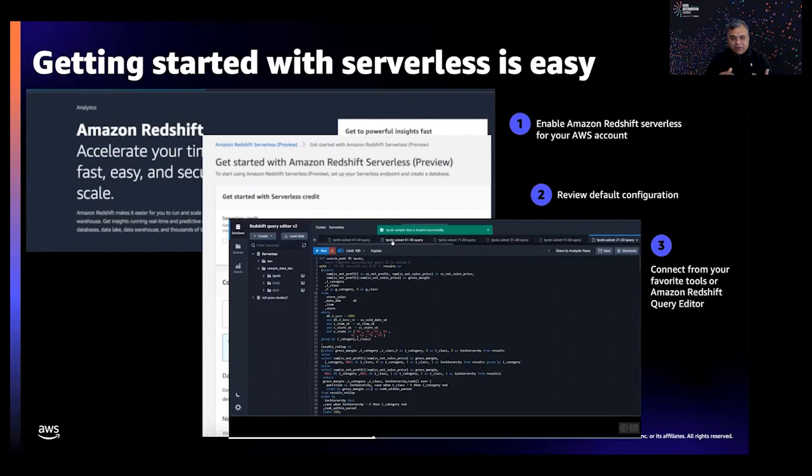So getting started with Redshift serverless is pretty easy. People who do not have database administration skills, people who are business analysts, data scientists, developers, can get started with it pretty quickly, pick the defaults, and you have your data warehouse up and running in a few clicks, if you will.